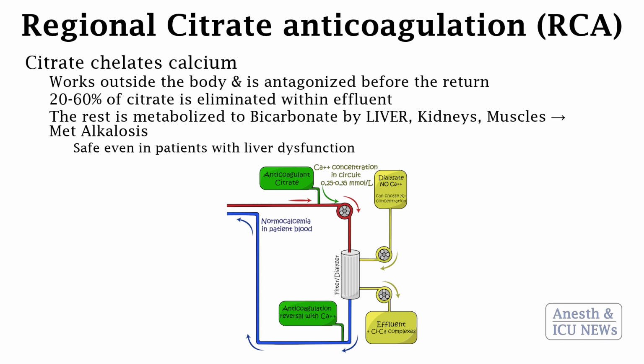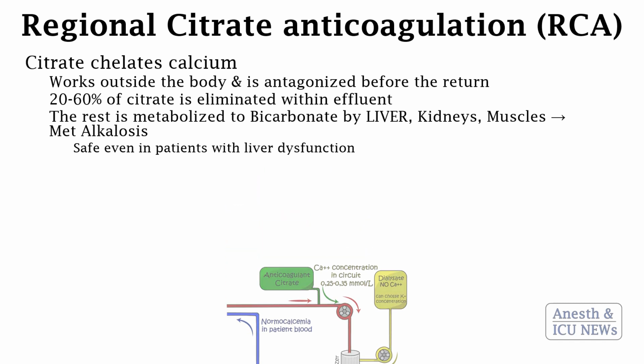This ends the anticoagulation effects and gives the advantage that anticoagulation works only extracorporally, and patients should not be at risk for systemic bleeding. Citrate and citrate complexes are partially eliminated to the effluent. The rest of the citrate enters the body and is metabolized in the liver, muscles and kidneys, forming bicarbonate and creates metabolic alkalosis. Extreme metabolic alkalosis is avoided by using dialysis solution or replacement fluid with a low bicarbonate concentration.